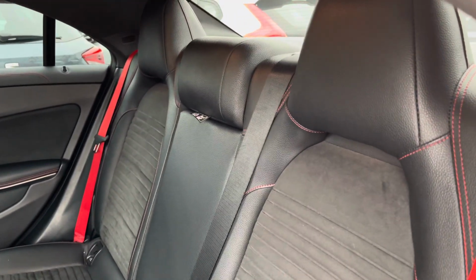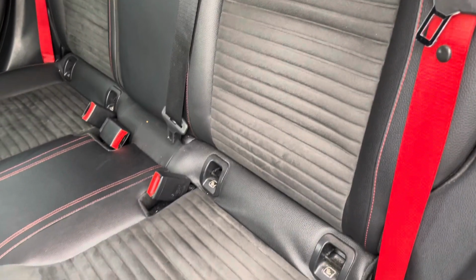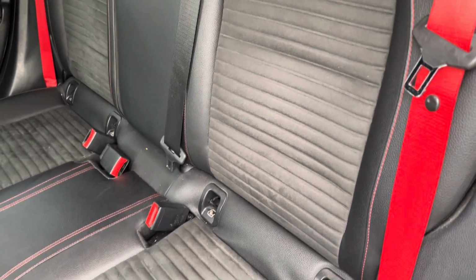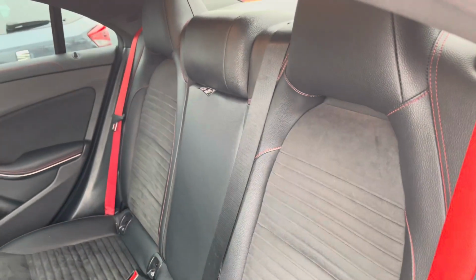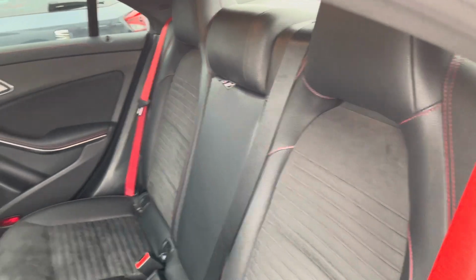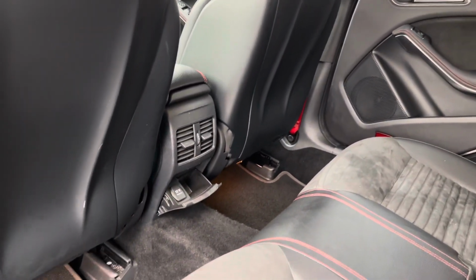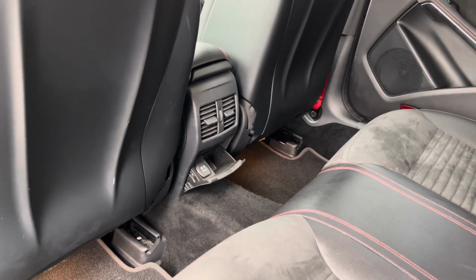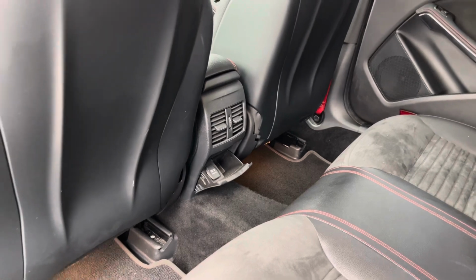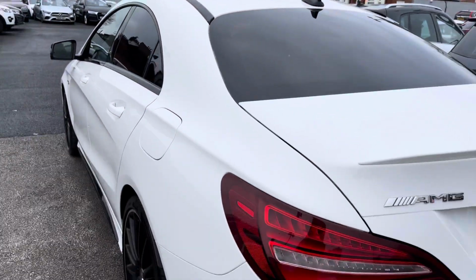Here inside at the rear, you do have very sporty rear seats with partial leather. There are ISOFIX points on the two outer seats, making it very easy to fit a child seat into the vehicle. You can be sure it's safely secured in for peace of mind. You also have very sporty red seat belts there as well. Moving around here, you do have your rear air conditioning vents, so rear passengers can benefit from the air conditioning and travel comfortably as well in this vehicle. There's also a 12-volt socket there as well, so rear passengers can charge devices up.